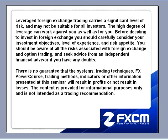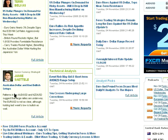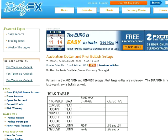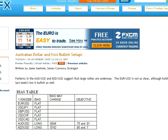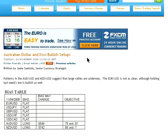What I'm going to do tonight is walk through the latest technical report by Jamie Setley at DailyFX.com. So let's go ahead and pull up DailyFX.com, and usually the first thing I do when I get there is scroll down to click on Jamie's report. So let's see what he has to say today. Patterns in the Aussie and Kiwi suggest that large rallies are underway. The euro-dollar is not as clear, although holding last week's low is bullish as well.